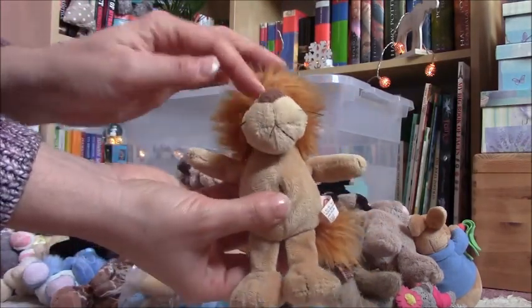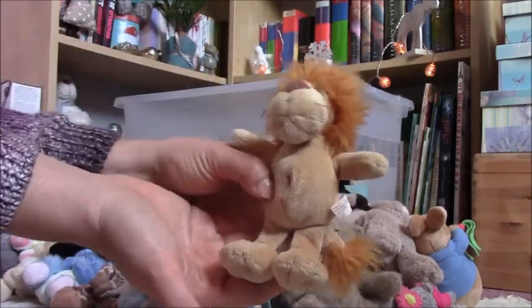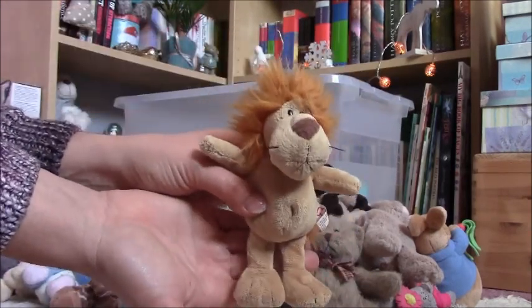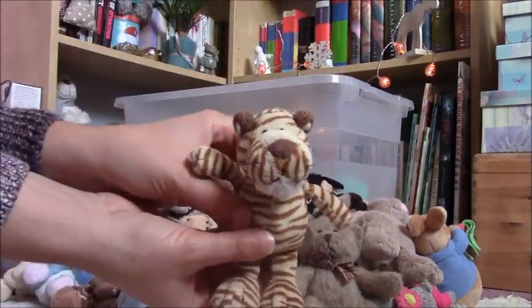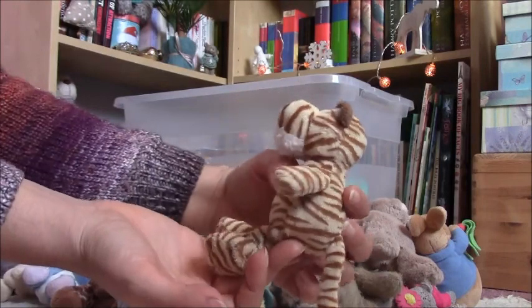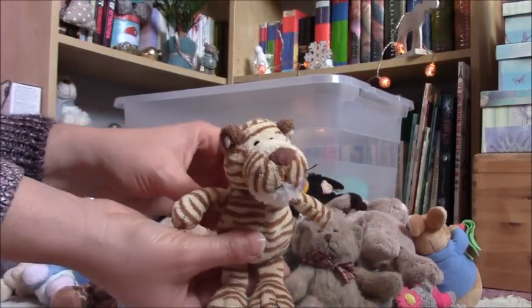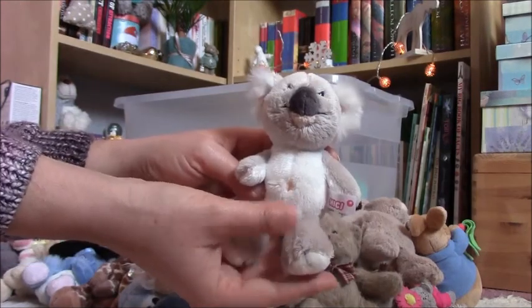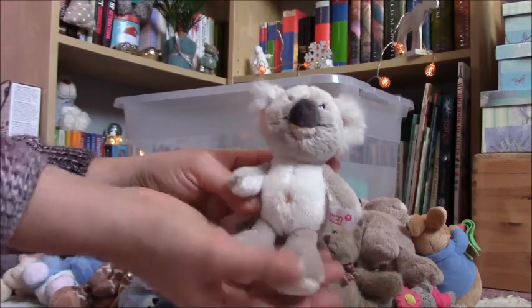I have got a lion. I have more lions, by the way, and this is a standing one and quite small, so perfect for my dolls. I also have a tiger. I think I bought it from the same seller at the flea market. This one I bought in a shop for half price this summertime.